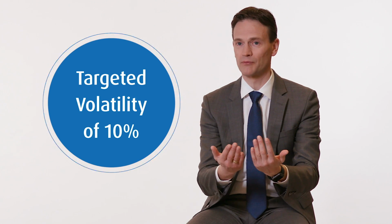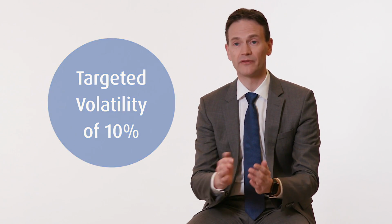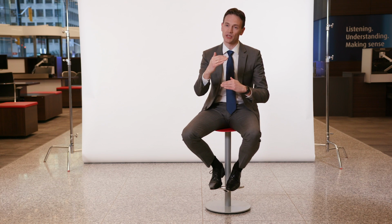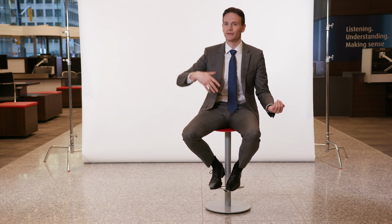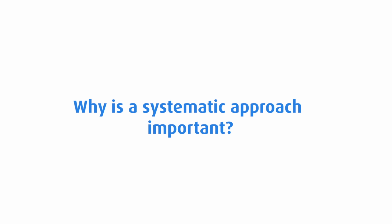The first one is we use a risk model where we calculate the expected risk of the portfolio and calibrate the portfolio according to that risk model. So we target the 10% volatility in real life, and again, in that historical simulation, the volatility of the product has been between 7 and 12%. So it will not be exactly 10% at each point in time, but that range is a very narrow range if you compare it, for example, with equities, where equity volatility can be anything between 8% and 45%.